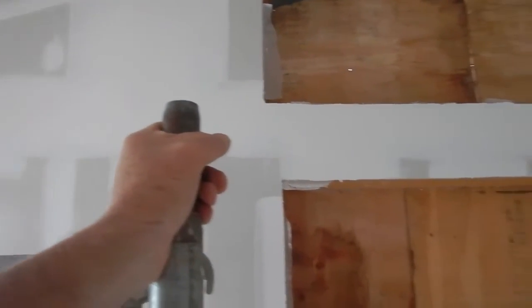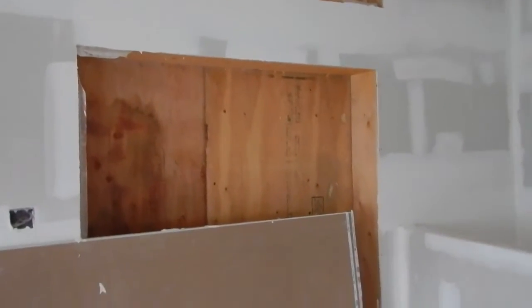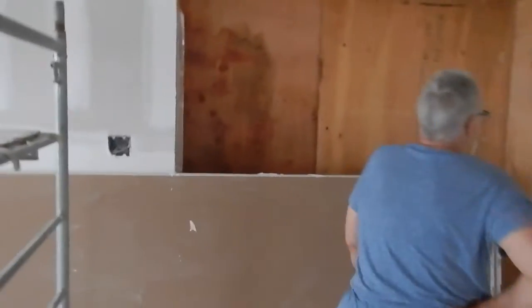Okay, what does it look like in here? Looks pretty good. So again, those marks are probably from the sander. Looks like they have to go over them again once, because there's still pieces that come right off. But they've gone over the screw heads again the second time. Feathered things out.